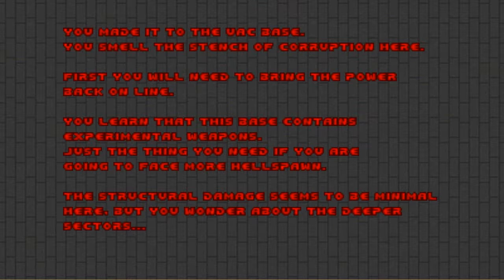Power Station. Made it to the UAC base. You smell the stench of corruption here. First, you will need to bring the power back online. Learn that this base contains experimental weapons, just the thing you need if you are going to face more Hellspawn. Structural damage seems to be minimal here, but you wonder about the deeper sectors.